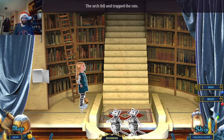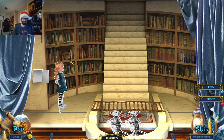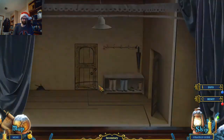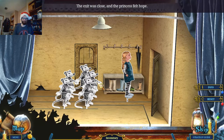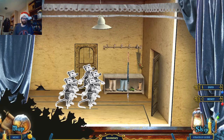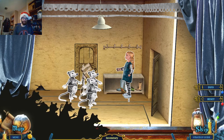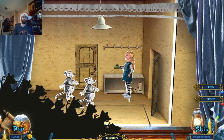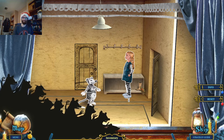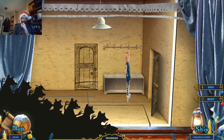The arch fell and trapped the rats. Ladder? Yep. The exit was close and the princess felt hope. Well, we gotta stop the rats first. So, gotta use anything that we got. Shoes. Umbrella, apparently. The girl decided to get rid of them right in front of the exit door.